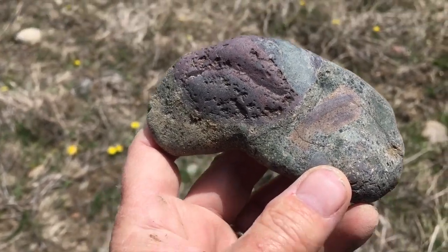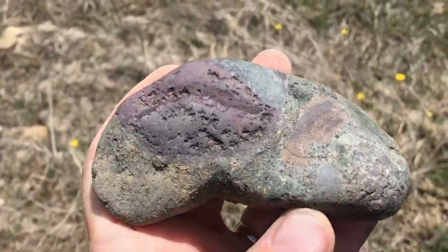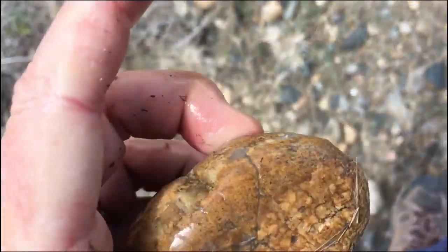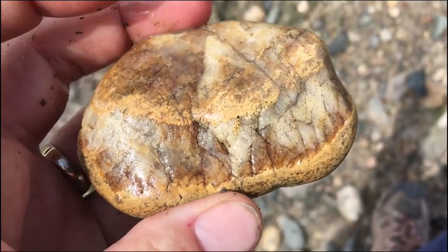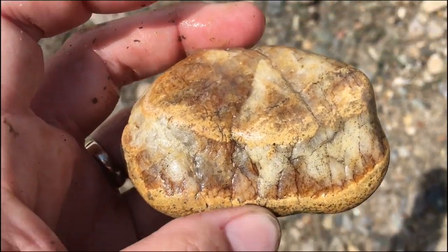Somebody told me the rule was if it's purple and blue, you have to take it home. I kind of agree. Not an agate, just a quartz vein, but I think it's cool. It's a little bit like a smiling monster with lots of teeth.